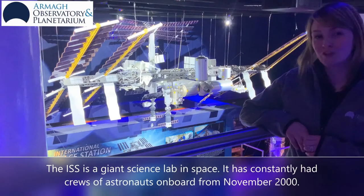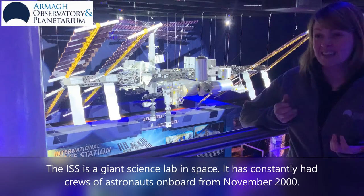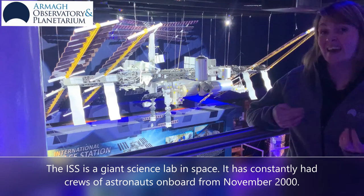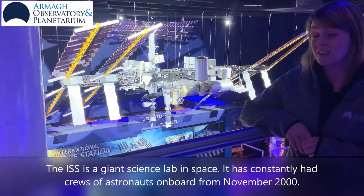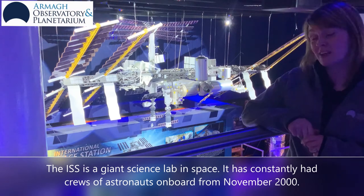So, the International Space Station is a giant science lab up in space, and astronauts have been on board right from the year 2000, so for nearly 20 years, somebody's been living on this.